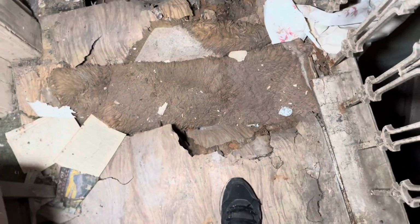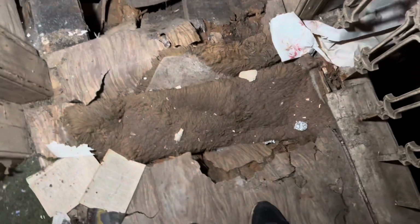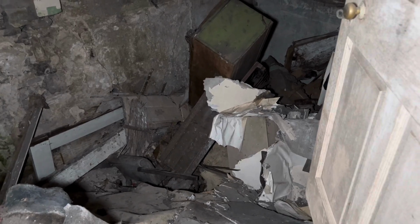Right, look. I've got to be really careful here, because I don't want to end up being down there. But this is the devastation. So that's the fireplace. The wardrobe, the bed. Everything is now on top of all the stuff that was down there. What a shame. Absolute shame.